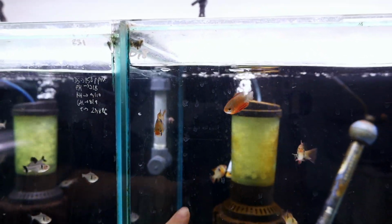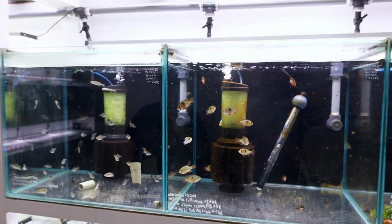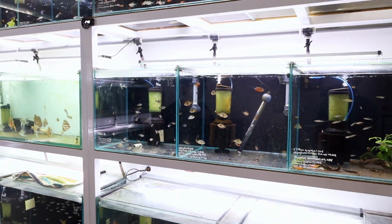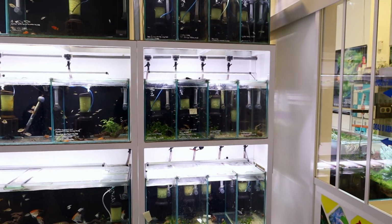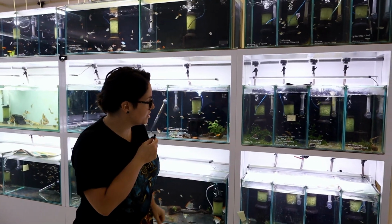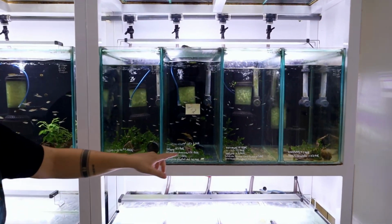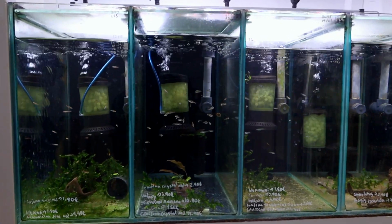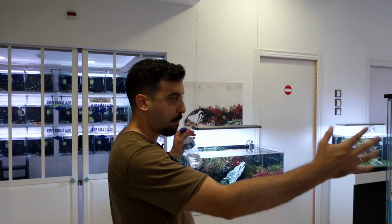Yes, and all the aquariums have a system with a Kappa 1 and a sponge filter 2 to clean the detritus that stays in the aquarium. Over here we have the small fish like Brother Brigitte and Galaxies. This one is for nano tanks. And that's it. So this is our showroom part, the middle of the shop.